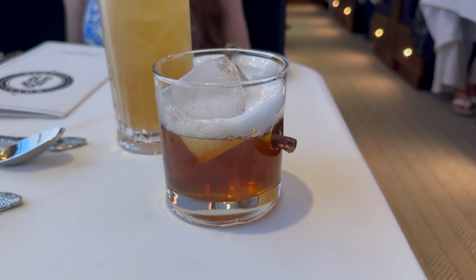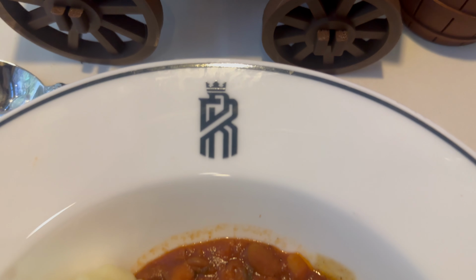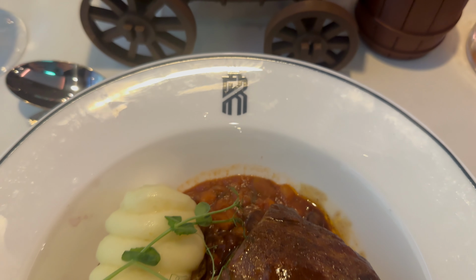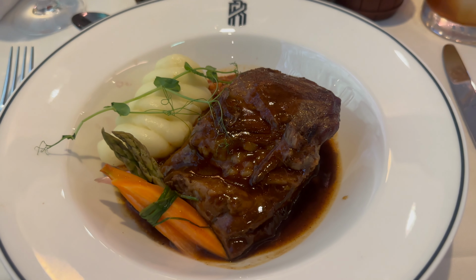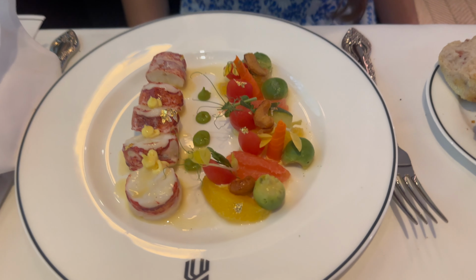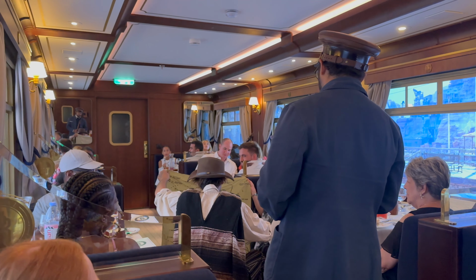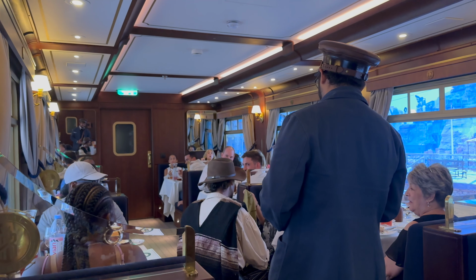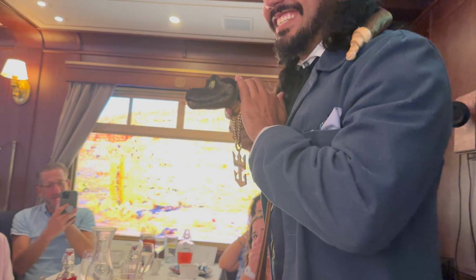The restaurant is a train car, and it's a trip through the Wild West, where there's appearances from bandits and other characters. We had an amazing time on Royal Railway. It's one of the best experiences that we've ever had on a cruise ship. The food is really good, but the show and the jokes and the actors are even better. So make sure you check and see if there's reservations available for this show before your cruise.